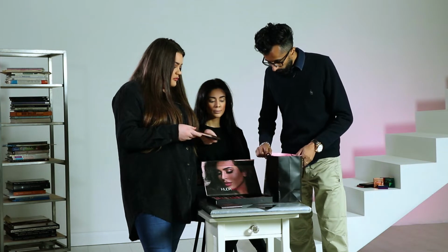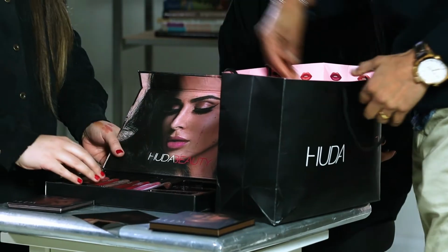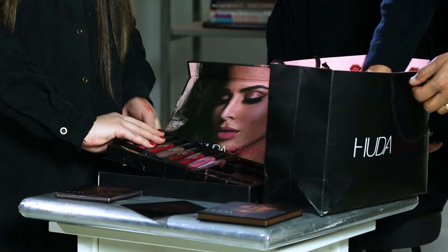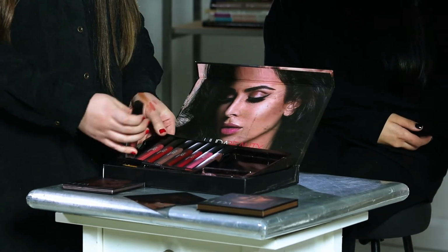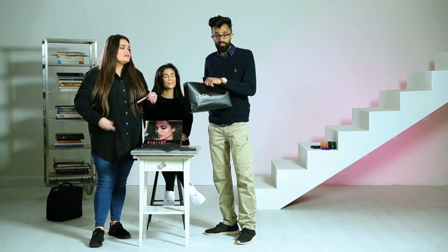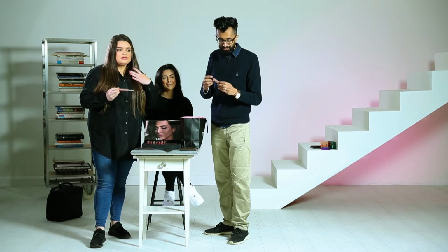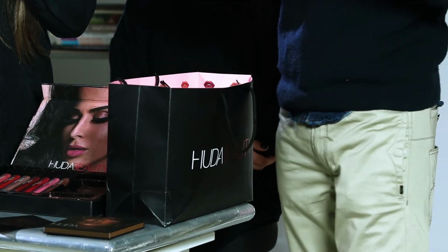So moving on to a few other things. What else do we have? We have some lipsticks here. Just going to get this out. So thank you, Huda and team, for giving me this. Actually, this was for my wife, and she's given me permission to do this shoot with it. I had to ask my wife and make sure she's happy with it. So thanks, baby. Thanks, Neelam.